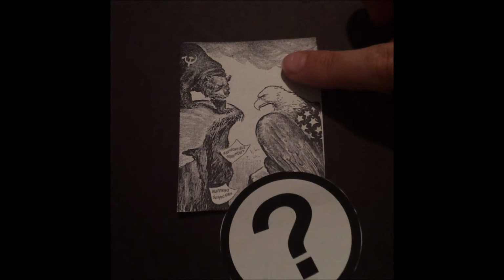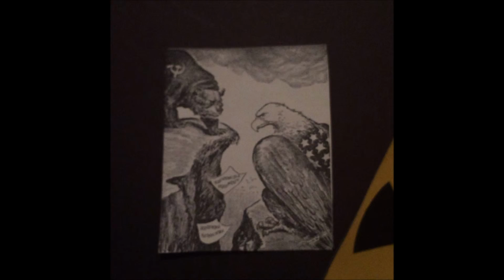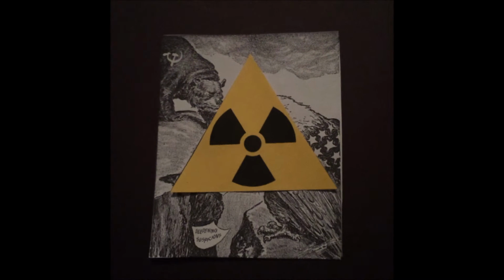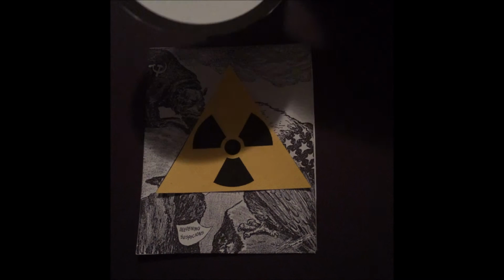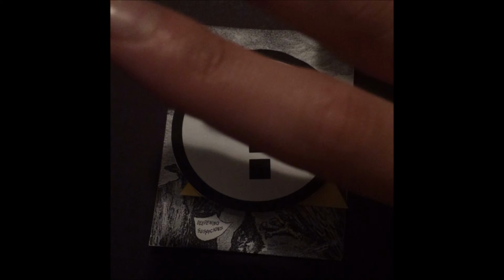But what actually happens, and what can you do? Well, what actually happens is there's just a lot of tension between the Soviet Union and the United States. There is fear of a nuclear war. And what can you do in case of a nuclear war? Well, you have two main options.